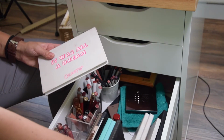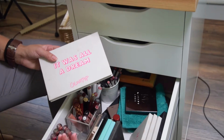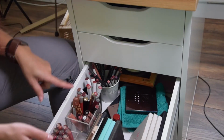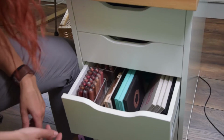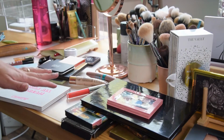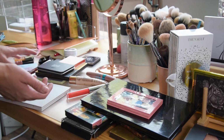I have 3 more palettes here, as you can see, that have other miscellaneous colors, but these are the ones I want to use. And I think now we can move back up so that I can show you something nicer than my drawers. Okay, this is now the mess that is my desk, but please bear with me. We have products that I am gonna use.